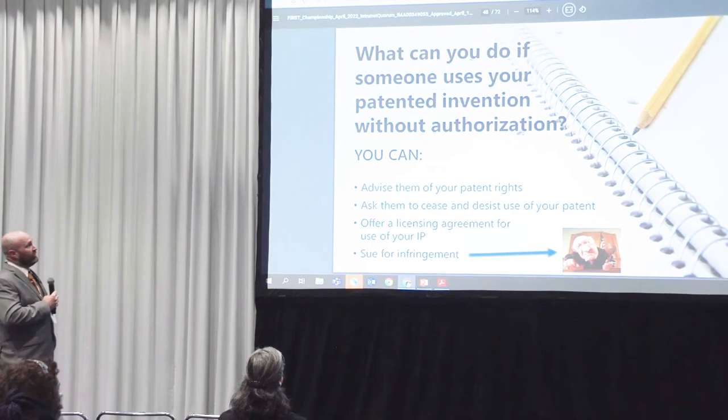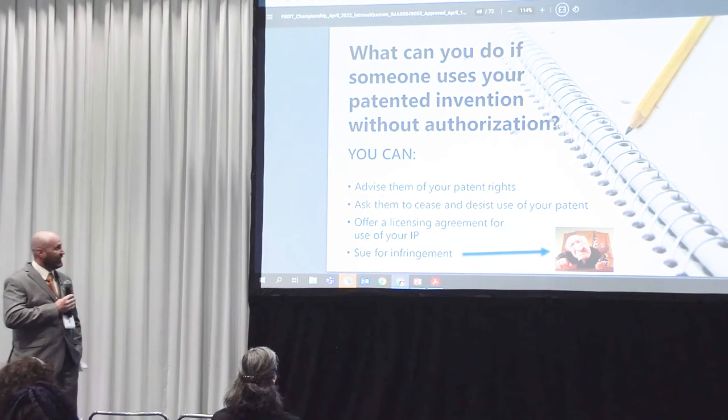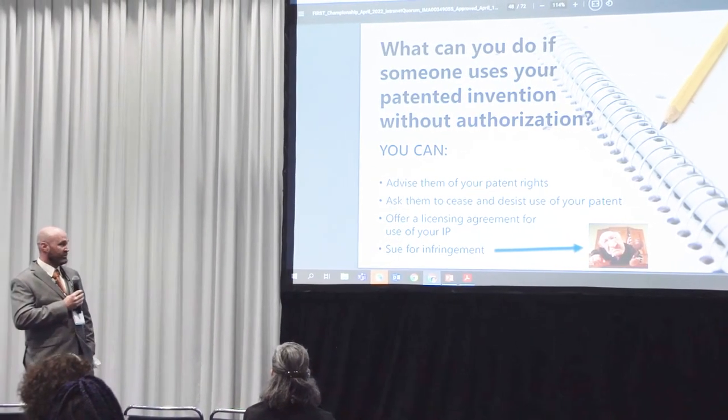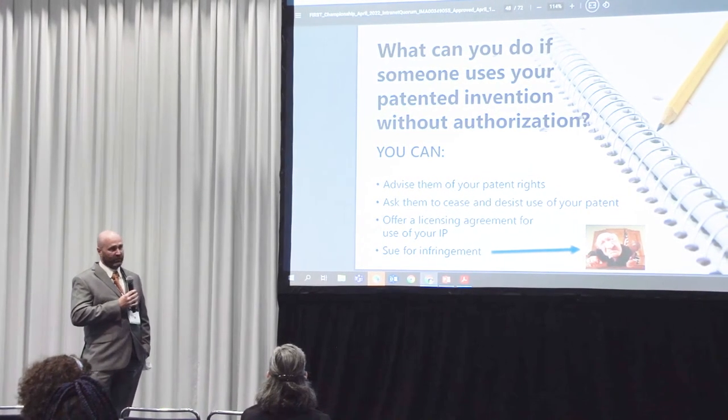Okay, what can you do if someone uses your patent invention without authorization? You've got a number of options. You can advise them of your patent rights, essentially send a cease and desist letter and say, you're infringing on my patent. Here's my patent number. Here's what you're doing. From there, it depends on their response. If they say, okay, I think we're infringing, can we license this from you? You can sell them a license and say, you can make and use this under our licensing agreement. Or if they say, we're not infringing your patent, or in a much less likely scenario, we're infringing it and there's nothing you can do about it, you can sue in federal court.